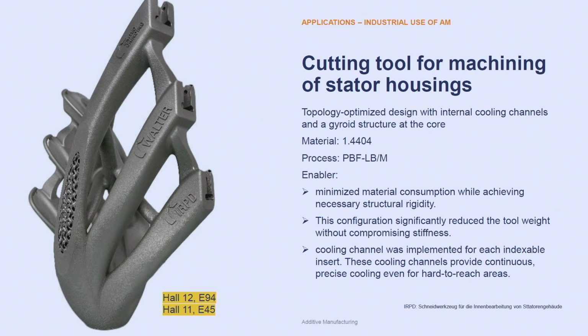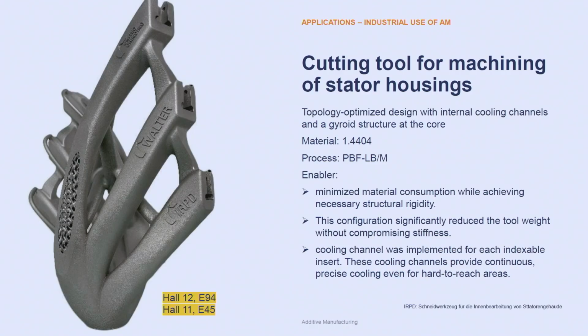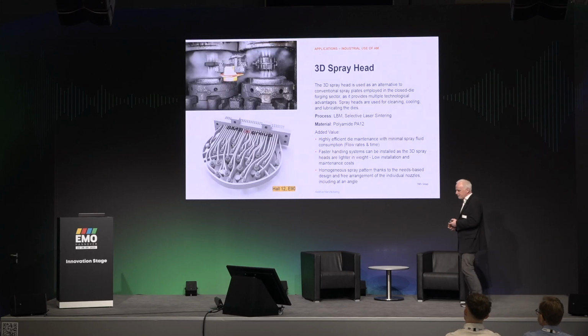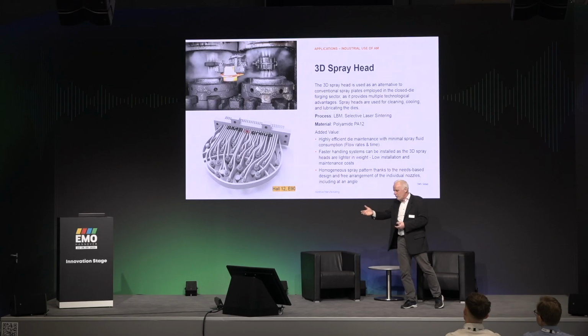A lot of work was put into the pre-phase and the planning phase. It's very interesting that it has a gyroid structure at the core. There are channels inside, cooling channels. You can see the cutting plates have not been inserted here. They were able to decrease the weight of this part, and it was manufactured with a powder bed processing system. We have it exhibited at our stand. It's a very exciting way of processing metal.